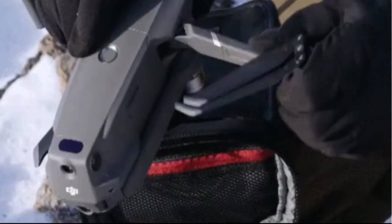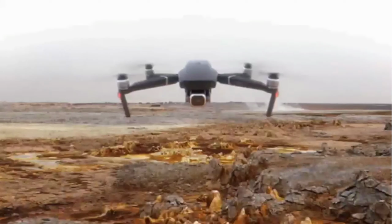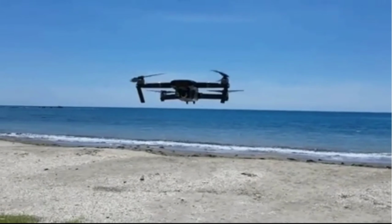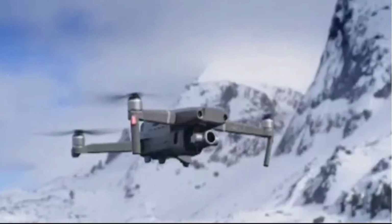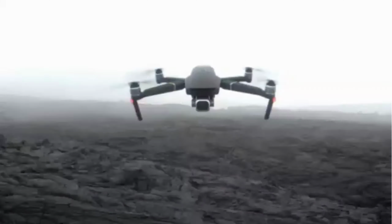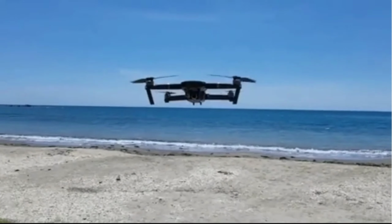DJI Mavic 2 Pro. The Mavic 2 Pro supports a 10-bit Log-M color profile that yields higher dynamic range for more flexibility in the grading room. The system records over 1 billion colors, compared to the 16 million colors from traditional 8-bit color coding technologies, and retains more in-depth details in both highlights and shadows. Now you can capture the subtlest gradations at sunset or sunrise, leaving greater space for post-production.